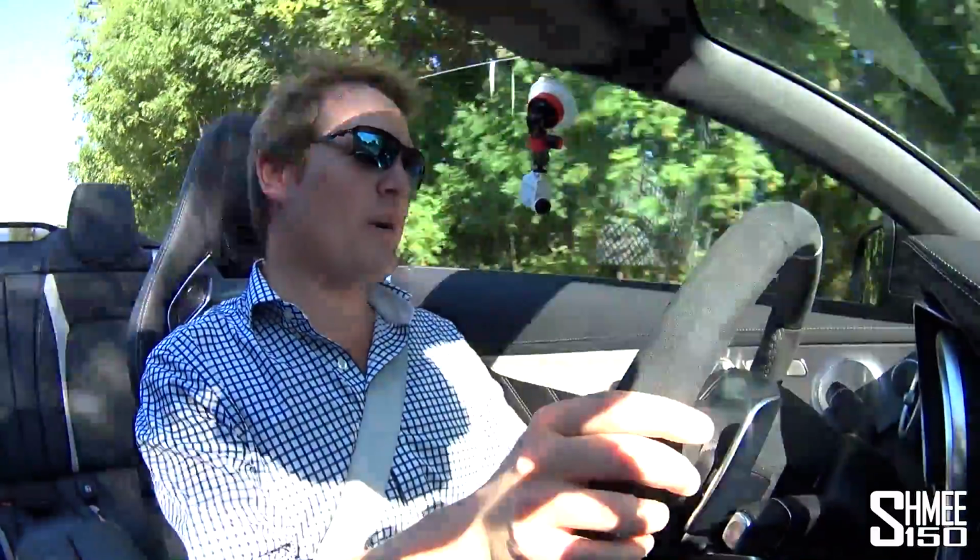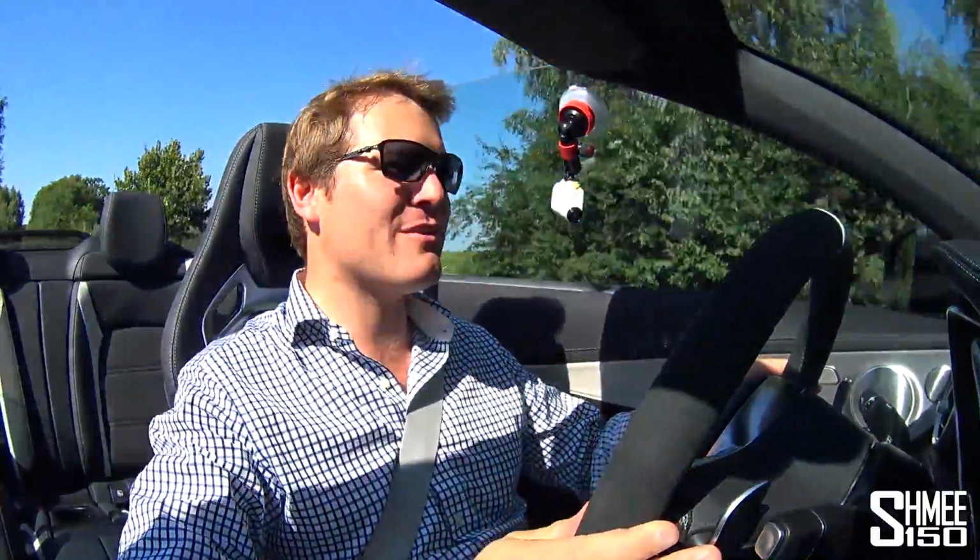Now when you do spec up one of these quite highly, the price is obviously fairly significant. That is, I would say, the drawback. But then you do that. This is a factory exhaust system. AMG absolutely destroy the competition when it comes to gorgeous engine sounds. They are absolutely out there on top.